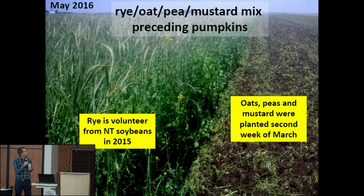Okay, here's a situation where we had rye that volunteered after a no-till experiment, and there were only maybe 1 or 2 rye plants per square foot, but that was enough that when I supplemented it with oats, peas, and mustard, I had an excellent mix of the overwintering cover plus the spring planted covers. I got a mix that preceded pumpkins very well.